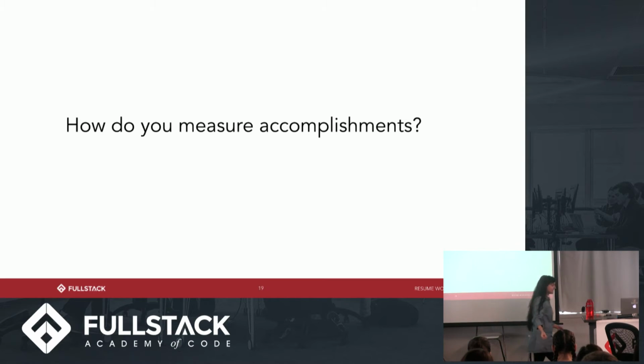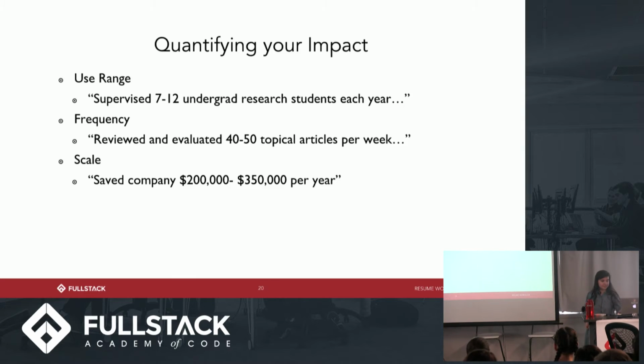You're not going to trust someone that's like, I'm really good at basketball, and then you've never seen them on the court, right? I don't know what you do. I don't know how good you are at that thing. Quantifying, use range: supervise 7 to 12 undergrad research students each year. Whoa.